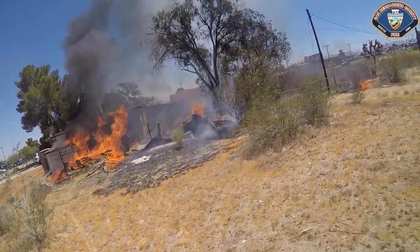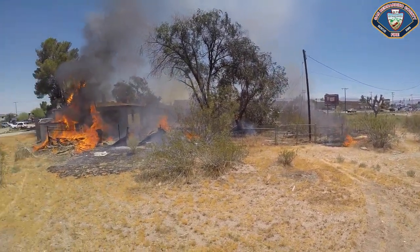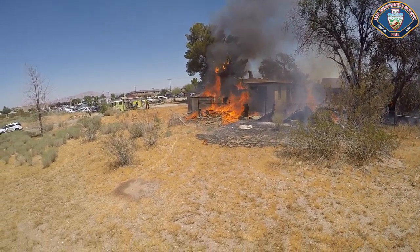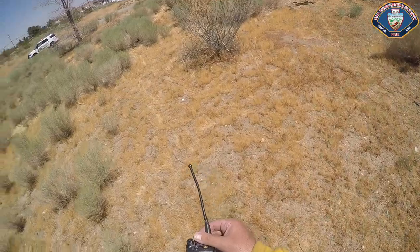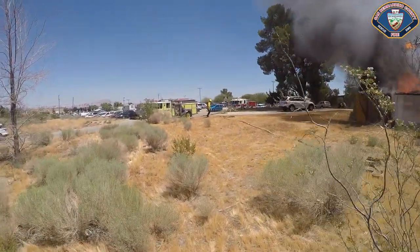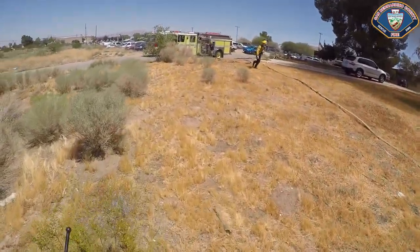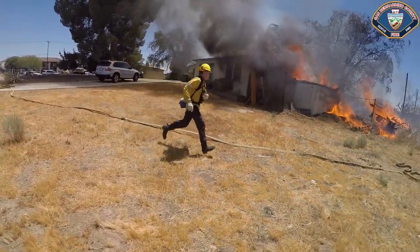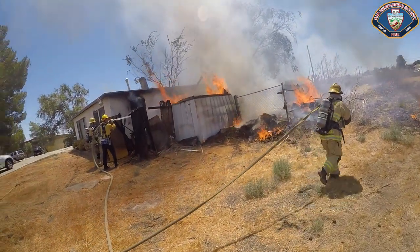We have a fire that has worked its way into the primary residence. We do have power lines down on the Charlie side of the structure. We will need a life hazard alert. The residence checks clear and we'll be assuming fire attack. 311, your assignment's ventilation. Coordinate with interior division on a ventilation need. I copy ventilation, coordinate with interior.